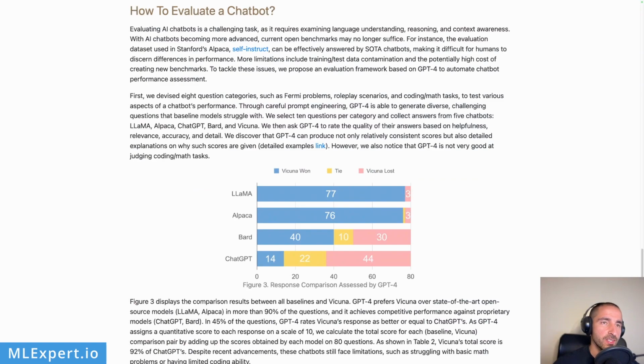The authors are describing their way to evaluate the model, and they start by telling us that it is a very challenging task to evaluate a chatbot, and I would agree with that. So what they did was essentially try to get probably the world's most advanced model, GPT-4, to evaluate the responses of the following models: LLaMA, Alpaca, ChatGPT, BARD, and Vicuna. And then they ask GPT-4 to rate the quality of their answers based on helpfulness, relevance, accuracy, and detail.